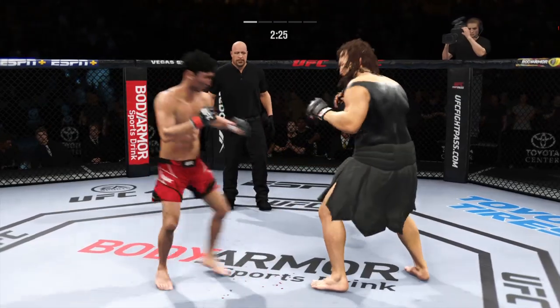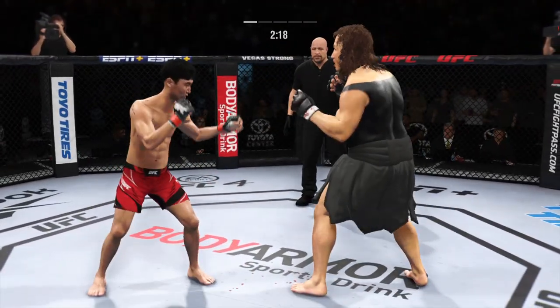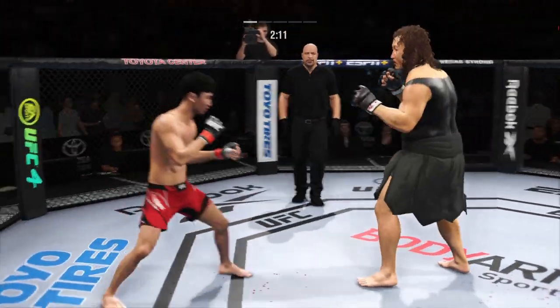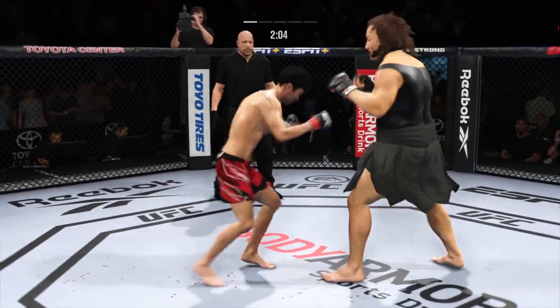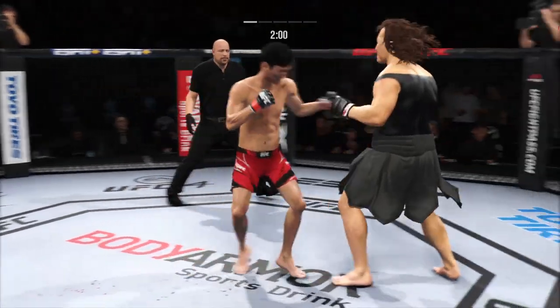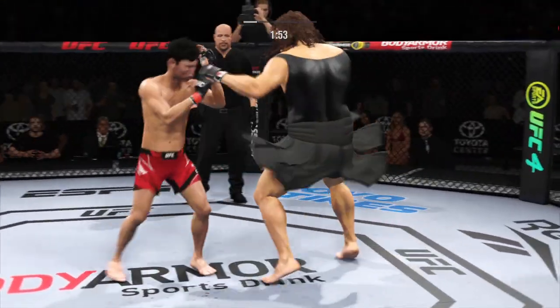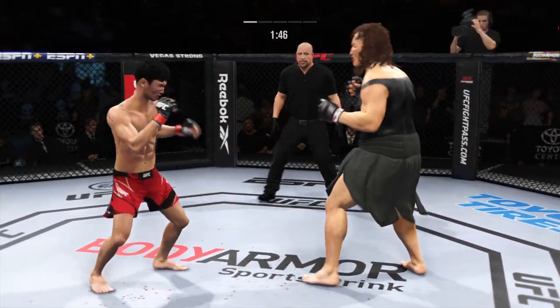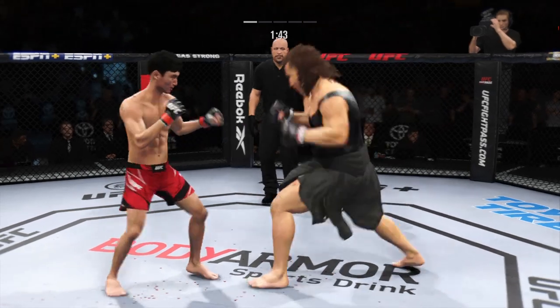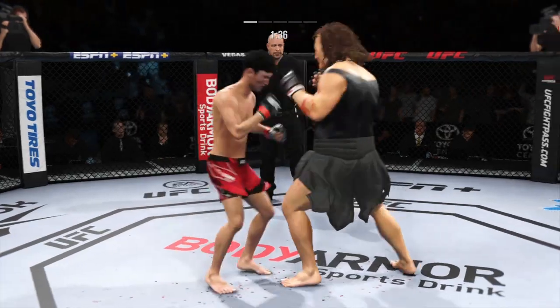Out of range with that kick attempt. And he landed the right hand there. And they separate. Just over 2 minutes, round one. Got the single collar tie. Nice straight punch. Ooh, head kick lands, he's hurt. With the left hand there.